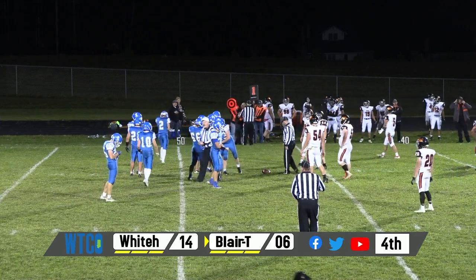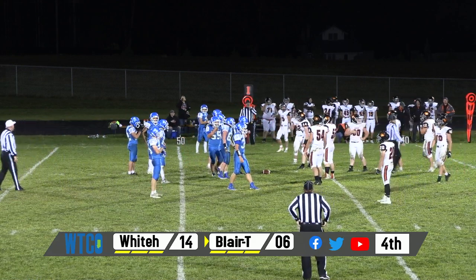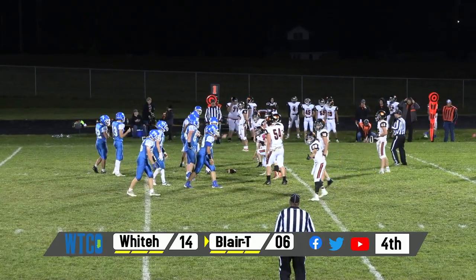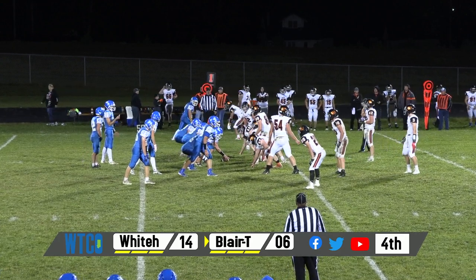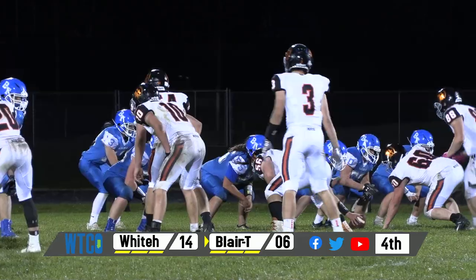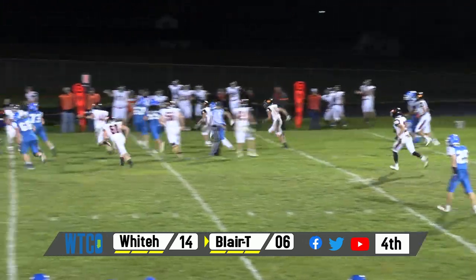So with 10:52 remaining, the Blair-Taylor Wildcats get the big turnover. Did they lose a couple yards on that exchange? Yeah. Okay. About 3. They go over at the Whitehall 47. He drives to the line of scrimmage out of the shotgun. Takes the handoff, looks to pass, gets some pressure. Throws up a jump ball, and it's picked off.